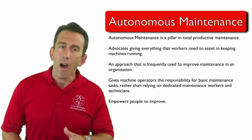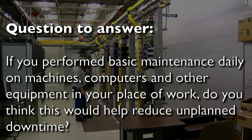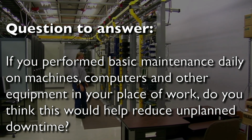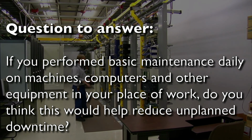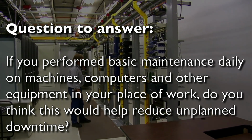Now, given that this is only an introduction to autonomous maintenance, we'd like to ask a question so that you can ponder a little more about this new subject. If you performed basic maintenance daily on machines, computers, and other equipment in your place of work, do you think this would help reduce unplanned downtime of machines?